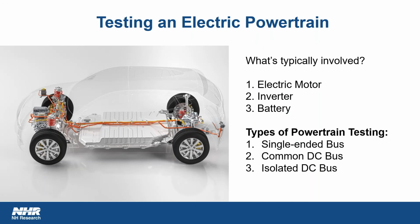So up to this point, we've covered the characteristics to look for in a battery emulator for electric powertrain testing, along with the 92 and 9300 DC power modules. Now that we have that, the next step is how these instruments are used in existing and future test systems.